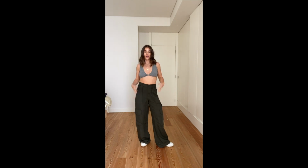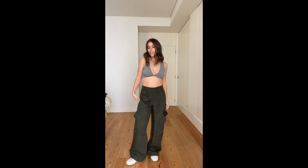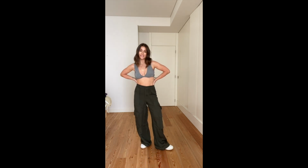So here are the cargo pants. This is how I would probably style them, with runners and a crop top for summer, and then you can always just throw on a jacket or a white shirt for that extra layer. But yeah, absolutely love, definitely keeping.